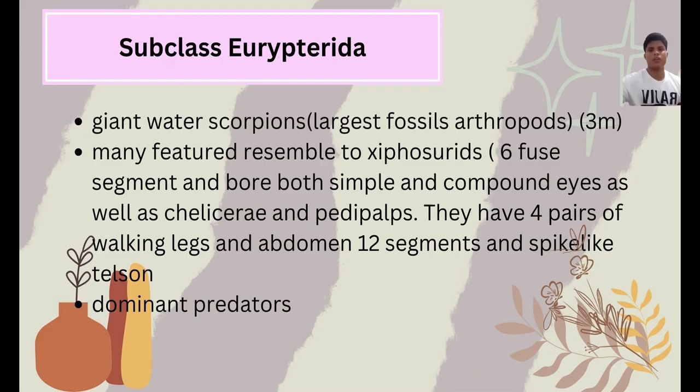The class Merostomata has two subclasses, which in the taxonomy lie under the class itself. These two subclasses are the Xiphosurida and Eurypterida. First, we will discuss the Eurypterida. These are the eurypterids, or giant water scorpions. Large fossil arthropods, with many features resembling the xiphosurids or horseshoe crabs: segments, simple and compound eyes, as well as chelicerae and pedipalps.